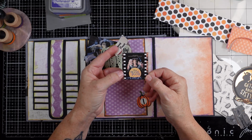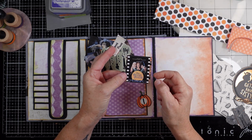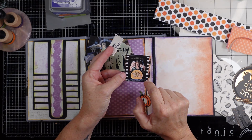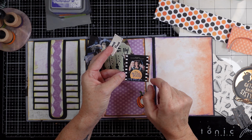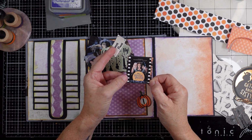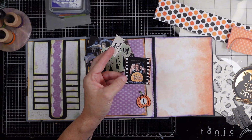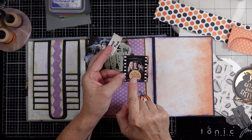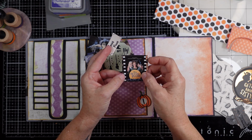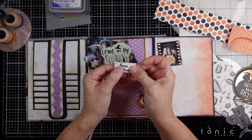I created these little movie strips in Canva. I don't remember if the strip itself was a Pro tool or if it was part of the free version of Canva. Canva does have a free version if you'd like to go over and try that out. But I just downloaded images from Google for my movies and added them to the film strip. And I'm going to use my movie tag.